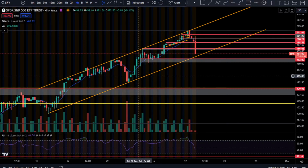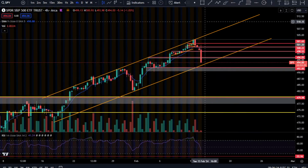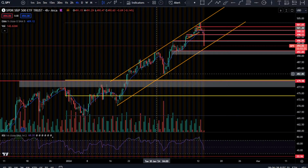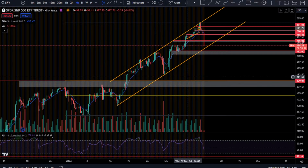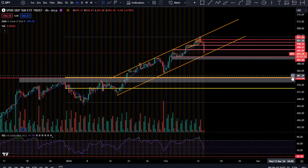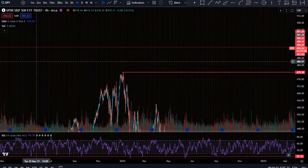I'm not saying that's going to happen from here, but I am definitely saying this is the bounce spot I'm watching. And if you break under there, you have nothing until you come all the way down to 480. At that point, I do think you just come to 480 and we get a lot of buyers stepping in at the previous all-time high, the 479.98 level, that you can come all the way back to that bad boy right over there.